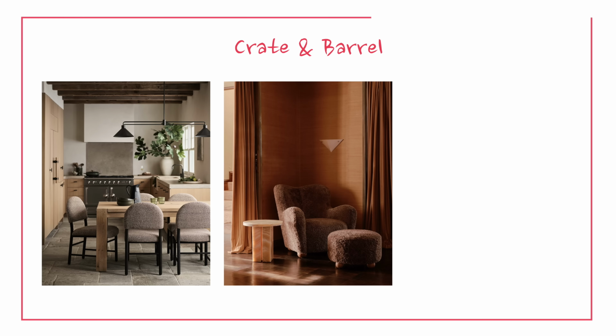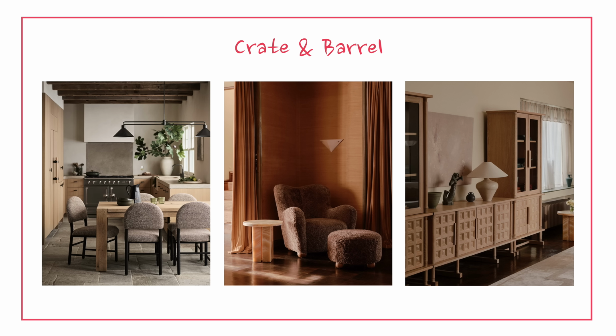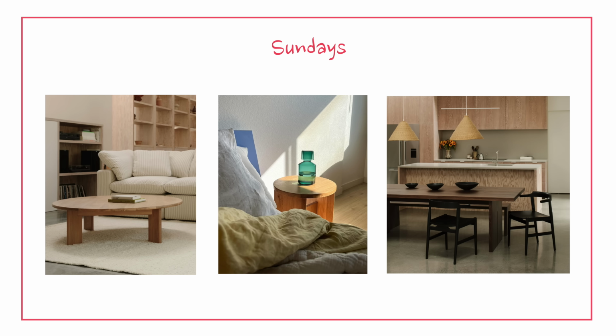On the flip side, maybe you really love Crate and Barrel, or you like Sunday's Furniture, and you also follow accounts like Japandi Design, or some of these more neutral beige, but very simple Scandi spaces, in which case something like a Japandi or a Scandi style might make sense for you, right? So very different styles for very different people, but you start to recognize the patterns of, okay, I seem to be attracted to the same retailers, the same accounts over and over again, which is great because that means you're on your way to defining what your style is.